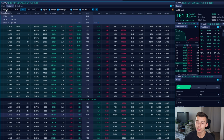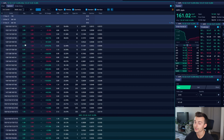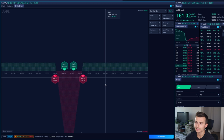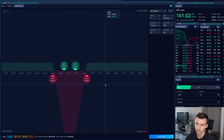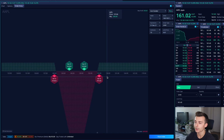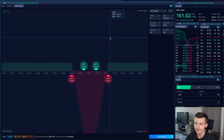Now, where it says single option, I'm going to scroll down to Iron Condor, okay? They're going to do the work for us, and we are just going to click on what we want and go right at it. I'm going to pick this one right here, click on Control Buy, and I can, of course, adjust this as I see fit. So I'm going to use a width of 5, and what does that mean? That means between the strike prices that we're going to use here, I'm going to have $5 in between these different strikes. And so we're going to be buying an Iron Condor in this case.